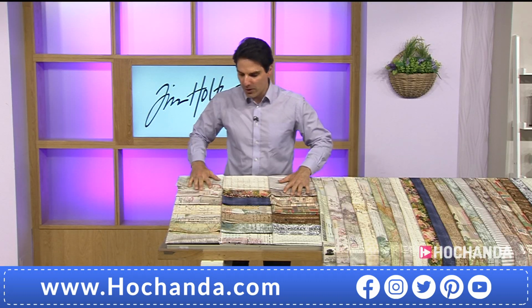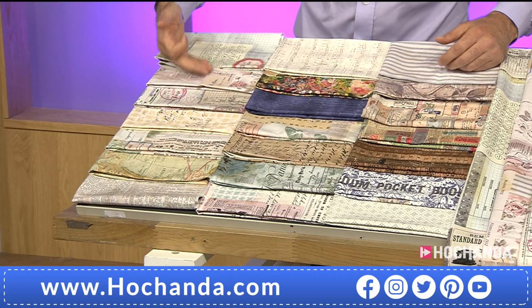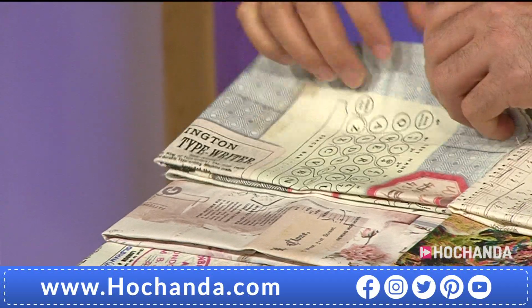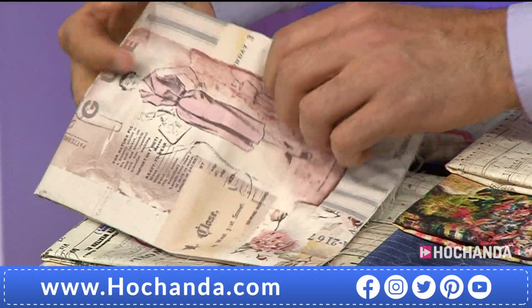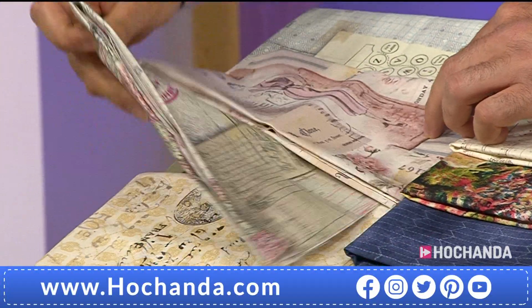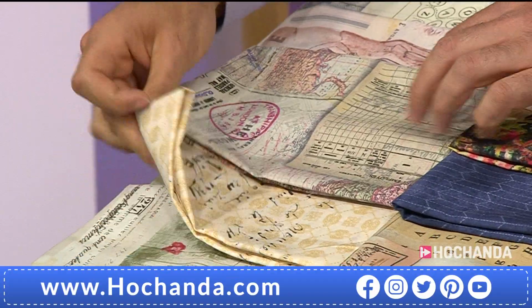Look, should we just enjoy the diversity that we are getting here? So 21 fat quarters, each one has its own charm, its distinctive style coming through, but it is Tim Holtz. So all the beautiful designs that you associate with Tim Holtz, if only you could hear what's going on in my ear.